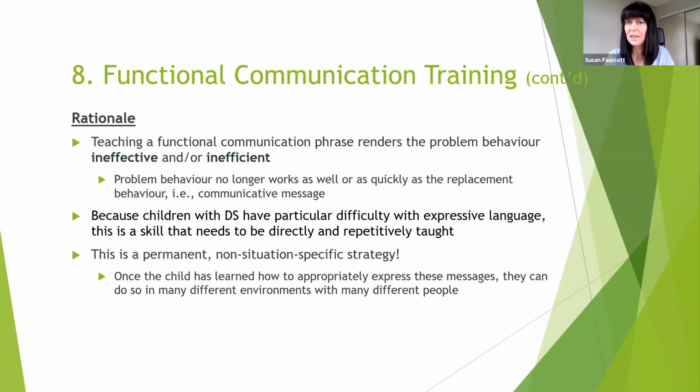We want to teach a functional communication phrase so that it renders the problem behavior ineffective or inefficient. And it's ineffective only if the parent stops responding to the problem behavior to serve the same purpose, right? So if a child is grunting and yelling to try and get goldfish crackers, they now don't respond to that anymore. They don't get the goldfish crackers if they grunt and yell. Now they're only going to get the goldfish crackers if they say, I want fishy crackers, please, right? Or some other message that might be fewer words that you've taught them to use. So essentially, the problem behavior no longer works as well or as quickly as this replacement behavior, which is the communicative message.